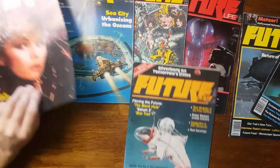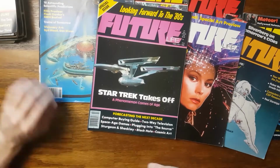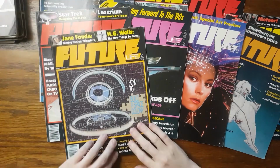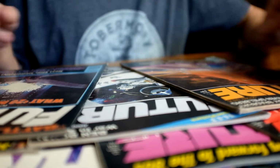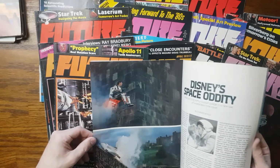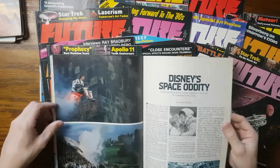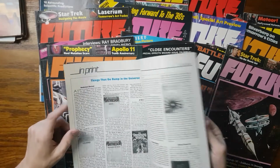So good. Oh man, there's so much stuff in here. Very worth $2. So much to look at. Holy crap. I might have to do a few parts in this series. Whoa. Disney's Space Oddity. People on jetpacks. That'd be something fun.